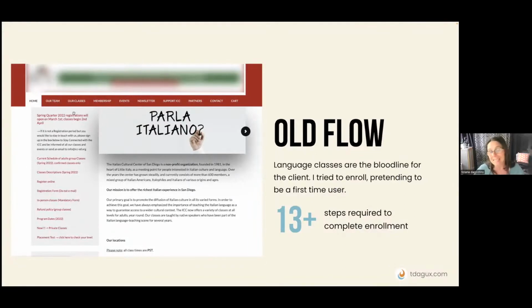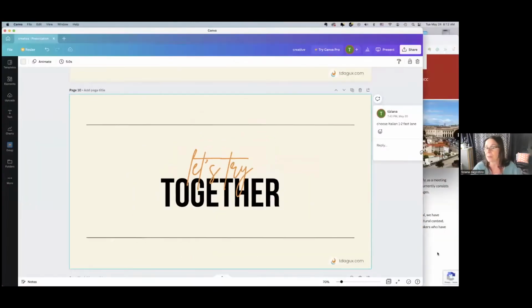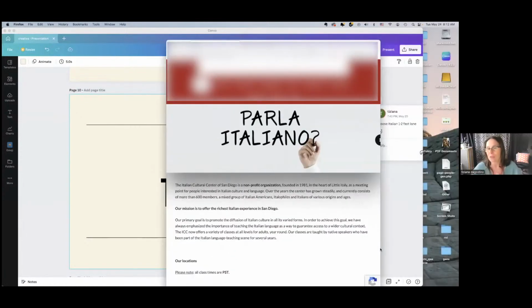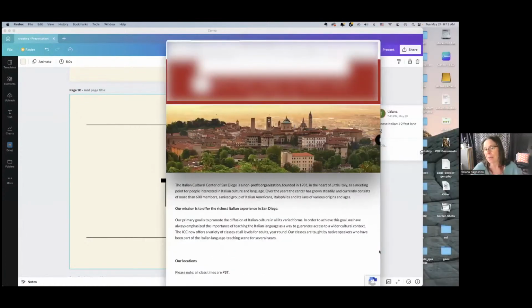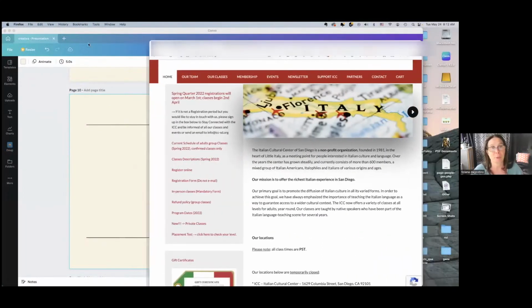In the best case scenario, it would take about 12 to 13 steps to complete enrollment, which is insane if you think about it, right? And in the worst case scenario, you can go up to 17 or 18 steps. So obviously that was not a good flow. I'm going to demonstrate why, because the new website will be up this weekend, hopefully, so the old site is still up. I have the pleasure to show you that flow live to see how fun it was.